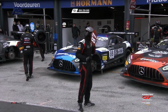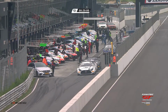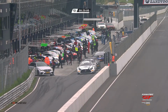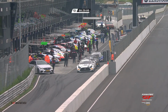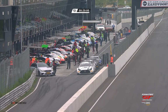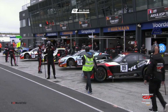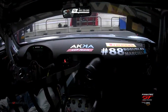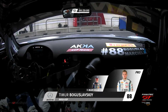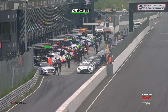Yes, in the pre-qualifying session, Jules Gounon set the time. In free practice, it was Jim Pla, and Jim is going to do qualifying duties in this session, we're told, as driver 1. So I think he's going to be a possible tip for pole position. 5th time the Sprint Cup has been to Zandvoort. It was here in 14 and 15, then 19 and 20. Audi is the most successful brand with 3 wins. Bentley and Lamborghini have got 2. Mercedes only 1. And in terms of a driver, the absent Vincent Abril is the most successful with 3 victories to his name.